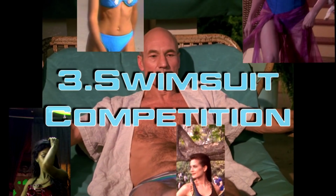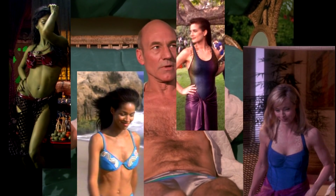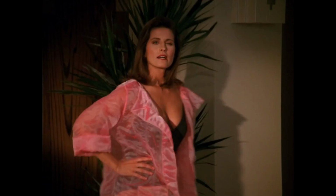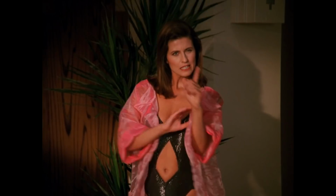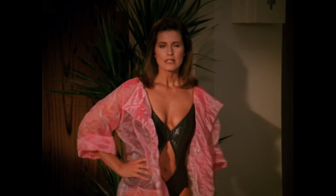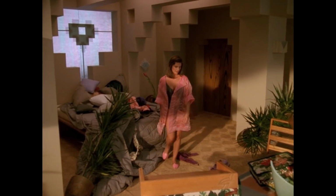Number 3. Swimsuit competition. And the winner of the Trek swimsuit competition? Vash. In the episode Captain's Holiday, we get to truly see this swimsuit a total of 6 seconds of screen time over 3 different scenes. But this diamond-cut naval one-piece is striking.